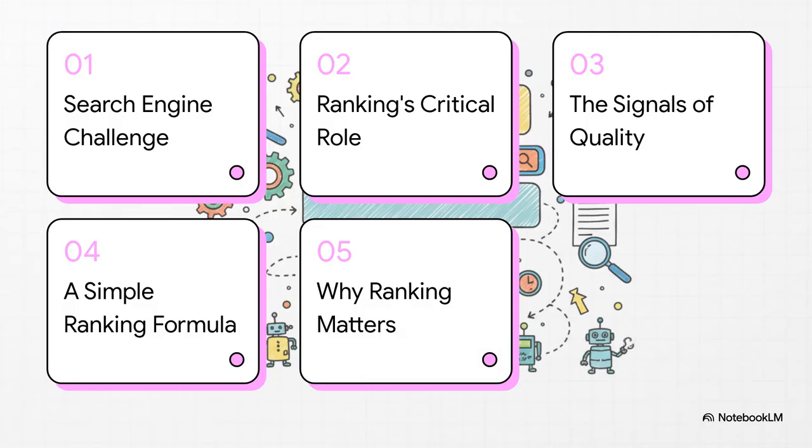All right, so here's our game plan. First, we'll get a sense of the enormous challenge that search engines are dealing with. Then, we'll see how ranking is their solution. We'll peek into the signals they use to figure out quality, look at a super simple version of their formula, and then wrap up by talking about why this whole process is so important to our digital lives.